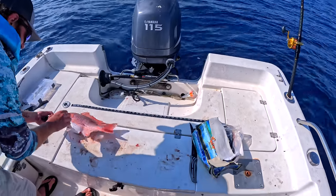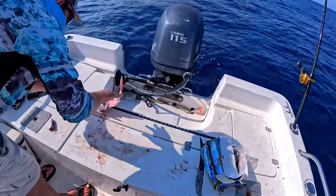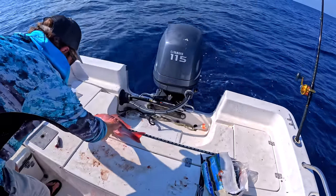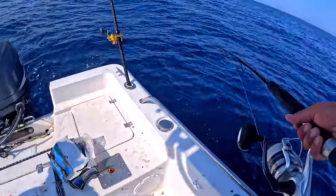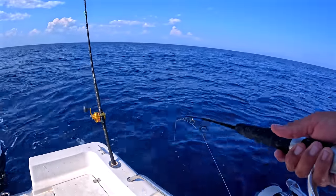Is it gonna be there, Christopher? Unless she's just chubby. She is chubby. She's a chubby girl. Oh yeah. 17. Nice. All right, we got room for one more. Trying to do some trolling.